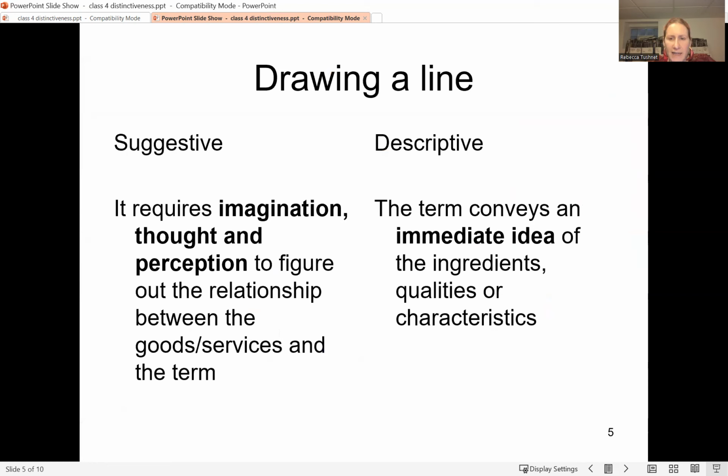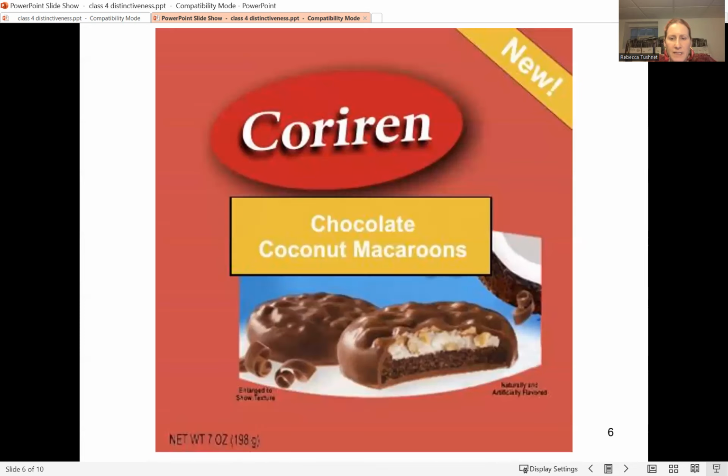So how do you draw the line between suggestive and descriptive terms? A term is suggestive if it requires imagination, thought, and perception to reach a conclusion as to the nature of the goods. A term is descriptive if it forthwith conveys an immediate idea of the ingredients, qualities, or characteristics of the goods. So we have this significant line between suggestive and descriptive terms. A suggestive term is treated as inherently distinctive and protected immediately upon use as a mark, while a descriptive term is only protected if it acquires secondary meaning over time.